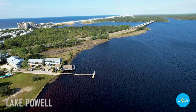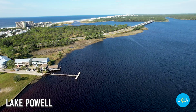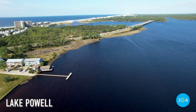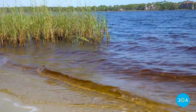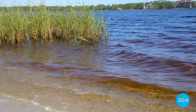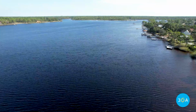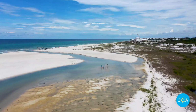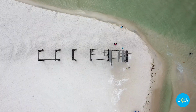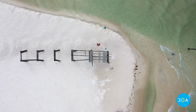Finally, just past Rosemary Beach and Inlet Beach, you'll chance upon Lake Powell, straddling the line between Walton County and Bay County. Lake Powell is immediately adjacent to Camp Helen State Park, and it's the largest of our local coastal dune lakes. When breached, she empties her fresh water into the Gulf right next to the remains of an old pier that once held fishermen and families high above the sea.